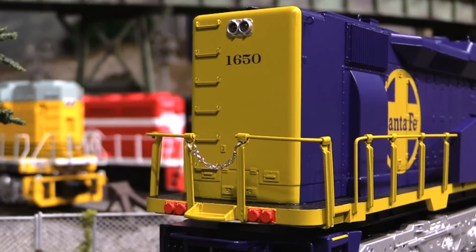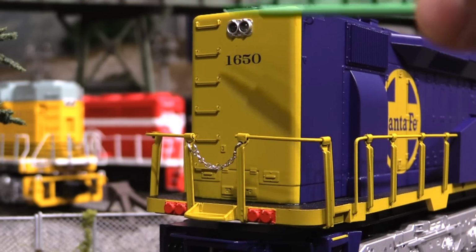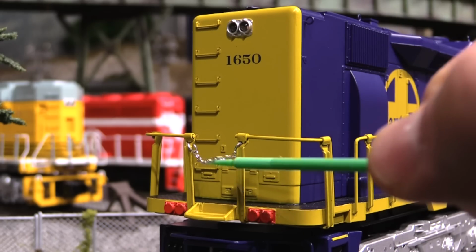And here's a look at the back. Not quite as fancy as the front, but we do have an operational light, add-on grab irons, and again, there's a metal safety chain here.